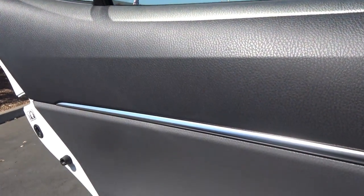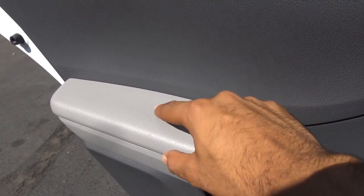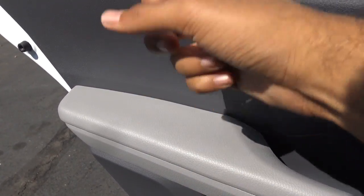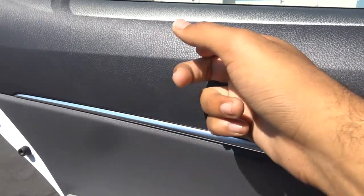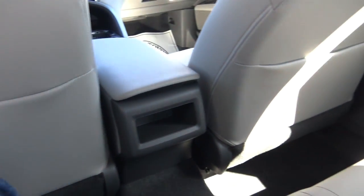Sitting back here in the Camry, you'll notice that the interior quality does follow through in the rear. Still have a soft touch armrest, but the mid-door panel and upper door panel are a little harder to the touch. And you'll find that there's an ample amount of legroom back here, as well as headroom too. I mean, I just have lots of room to just stretch out. Very comfortable, especially for a family of 5.